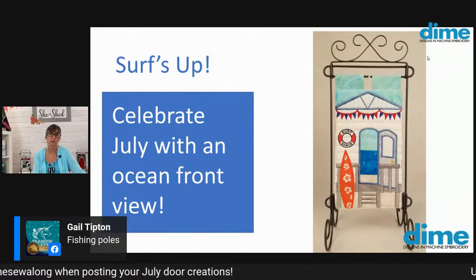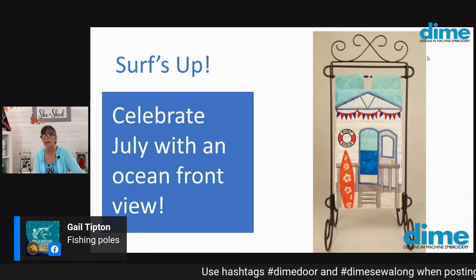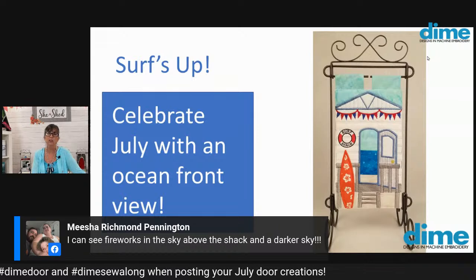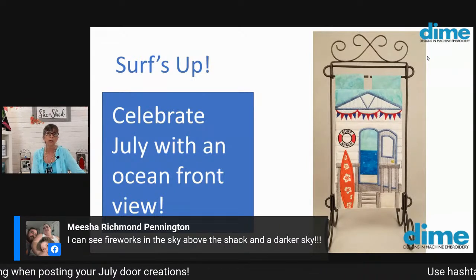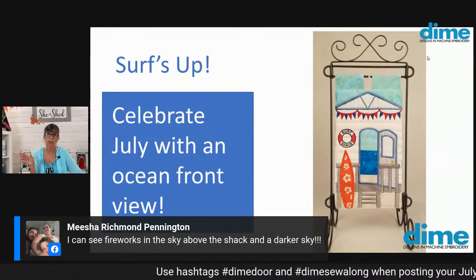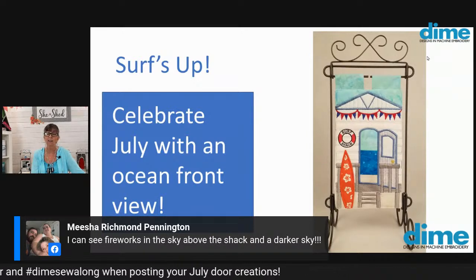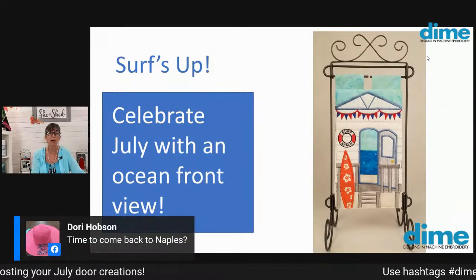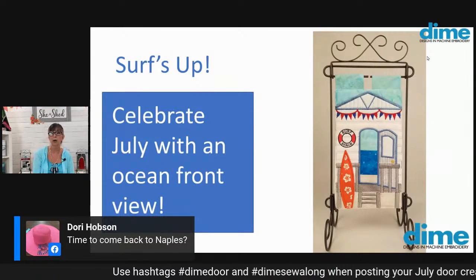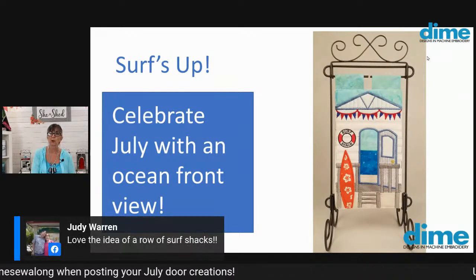And Gail, you want to put some fishing poles on there? That's a great idea. A canoe, a kayak, you name it. Oh, and Misha says she likes to see some fireworks in the sky above. Yeah, you could make this a night scene by using a darker fabric for the sky, and then adding some metallic thread for fireworks. And Dory says, time to come back to Naples. Yes, Dory, I'd love to come back to Naples and hand deliver this door to you down at Flash. We love it there for sure.